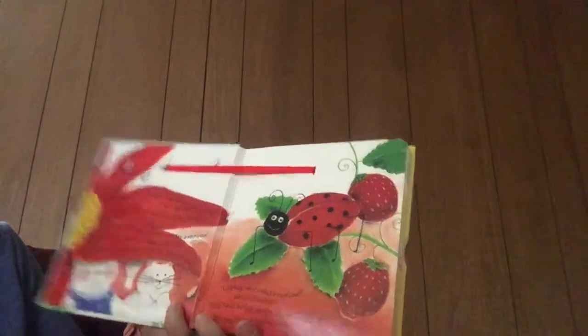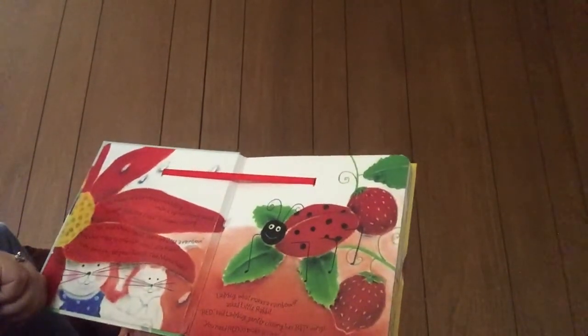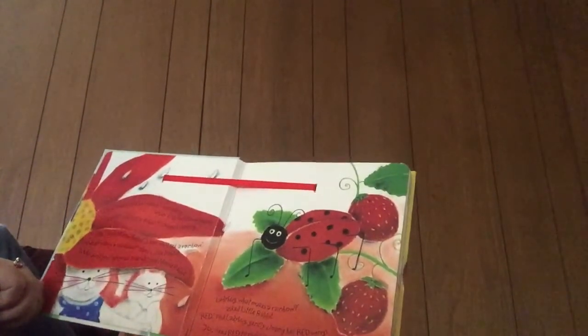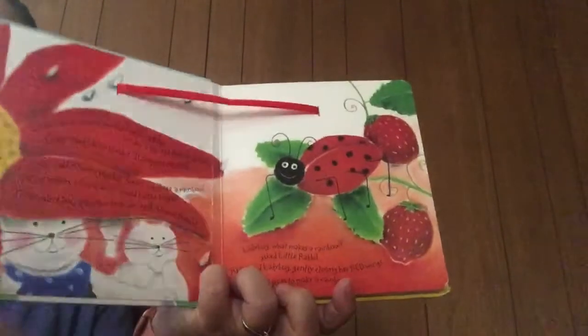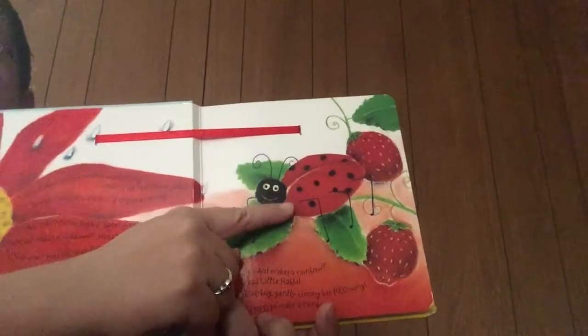Asked Little Rabbit. "Red," said Ladybug, gently closing her red wings. "You need red to make a rainbow." Look, here's the red ladybug.